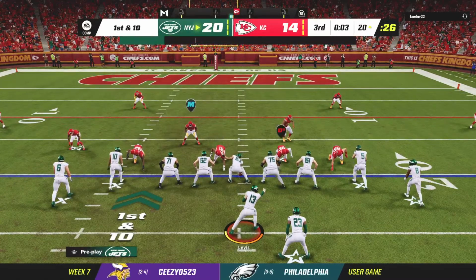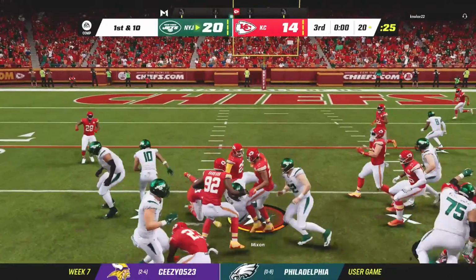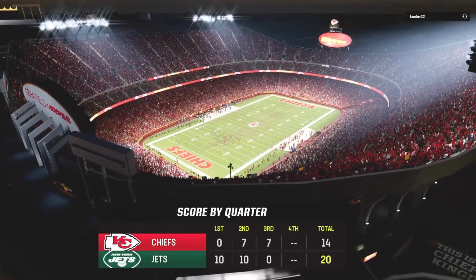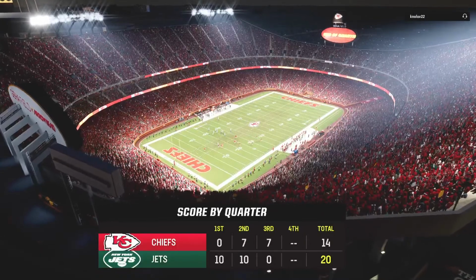They go back to the ground now with Mixon, set to be the final play of this third quarter. 1 quarter remains here on a Sunday night. We'll return with more after this.